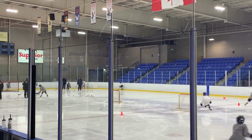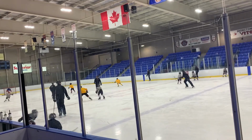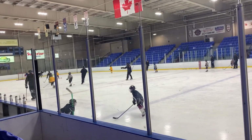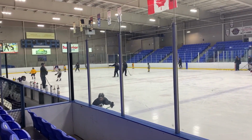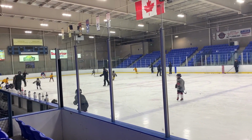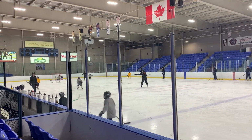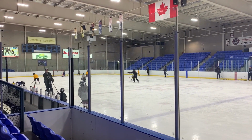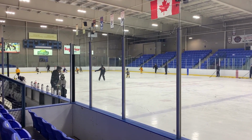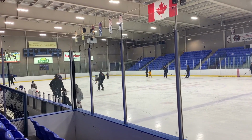So this is one drill that they do. And then I've put in one more drill where they're practicing, pretending they're in a game. He's on the left side of the screen again. He's wearing the yellow jersey. In a few seconds, you'll see him coming down the ice. And that'll be the last thing that I'll show you for this video.